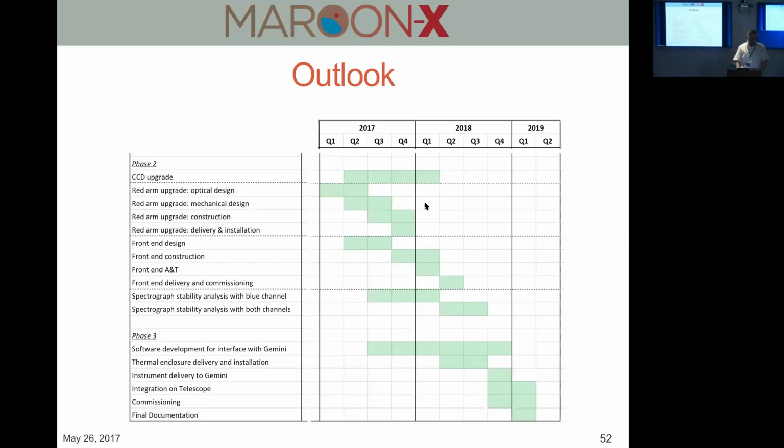So the outlook in terms of scheduling to bring the instrument here, looking like that we basically would be ready by the first quartile of 2019 to install MAROON-X at Gemini.